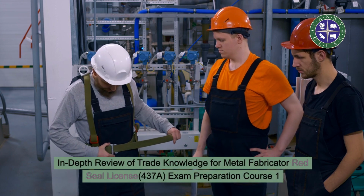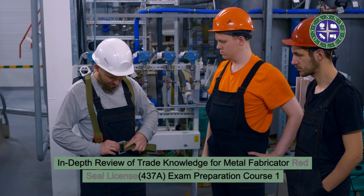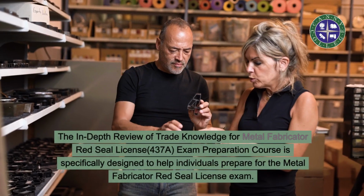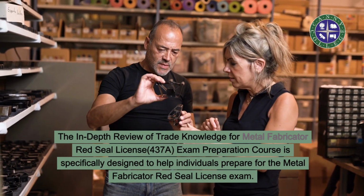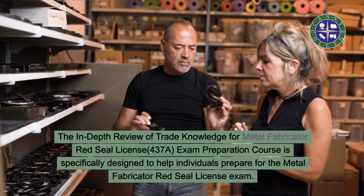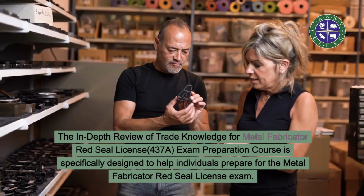In-depth review of trade knowledge for Metal Fabricator Red Seal License, 437A, Exam Preparation Course 1. Course Description. The in-depth review of trade knowledge for Metal Fabricator Red Seal License, 437A, Exam Preparation course is specifically designed to help individuals prepare for the Metal Fabricator Red Seal License exam.